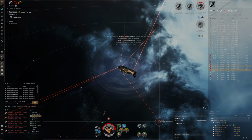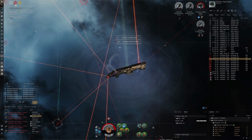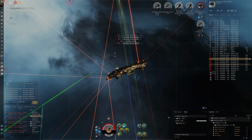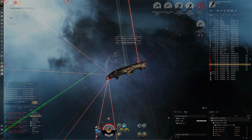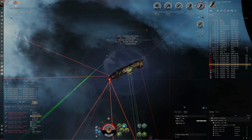Wreck this guy right here. Okay, so we'll see. We'll just take out the Leshaks before they're able to pull range. And then we'll check how the application is to the small stuff like this, these cruisers, for example. Do we apply decently? Yeah.